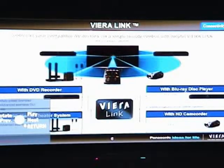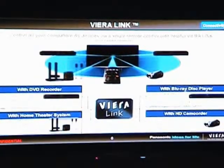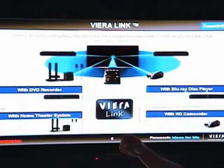Viera Link is something we've done for a long time. In an environment where you're looking to have whole house control, and maybe you do a lot of complicated stuff, it doesn't really spell the same thing for you. But it basically means that all our products talk to each other through HDMI. It's not proprietary like some companies like to do. We work with Yamaha and Onkyo. So if you have an Onkyo receiver with HDMI pass-through, it'll actually recognize your Blu-ray player and say, okay, you just plugged in a Panasonic Blu-ray player.